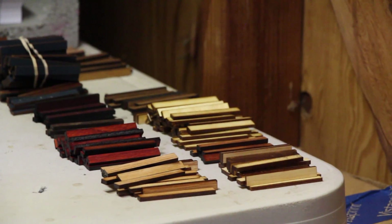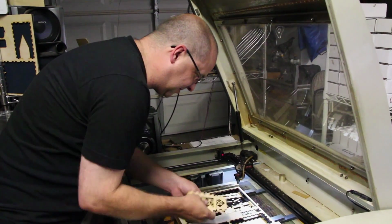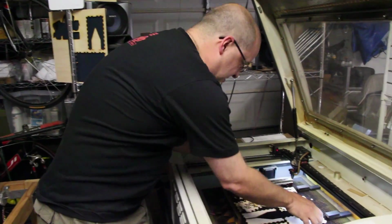And I'm trying to put as much cost on my wood vendor. So if I can get the wood in exactly the way I need it, then I can just drop it into the laser cutter, cut it out, and my wife helps me assemble.